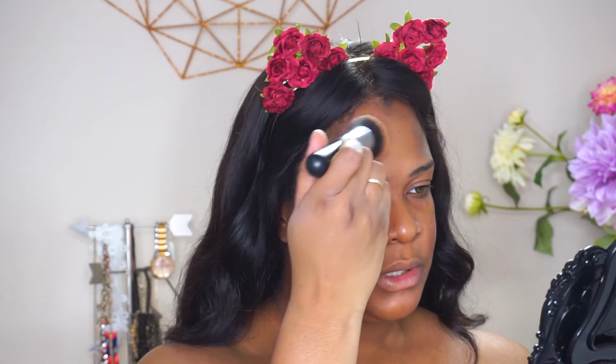2 pumps was definitely not enough, especially with the brush. So I'm gonna add a little bit more. It's a little disappointing because this foundation was pretty expensive, but maybe it applies better with the sponge. We'll see when we get to that side.